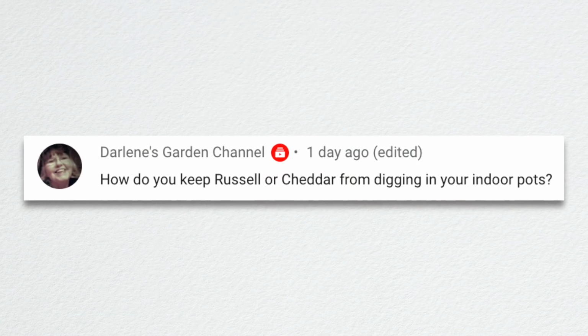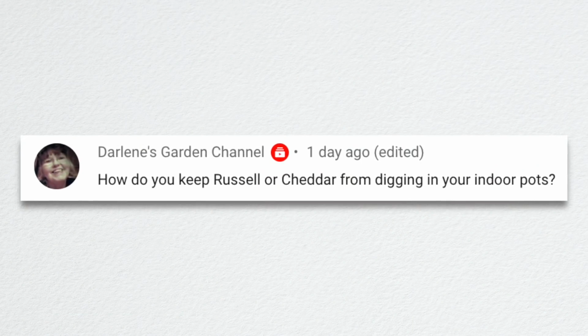Darlene's Garden Channel said, how do you keep Russell or Cheddar from digging in your indoor pots? They just don't. We've only had 3 cats. We didn't have any cats before Dexter. Dexter was our first cat as a married couple. I grew up with cats, but it had been 10 years. We didn't have any animals, and then we bought this house. Dexter came with it, and we fell in love with him. Then Russell and Cheddar are our second and third cats. The 3 of them have been really great with plants. I think we maybe got lucky, because I know a lot of you deal with issues like that.